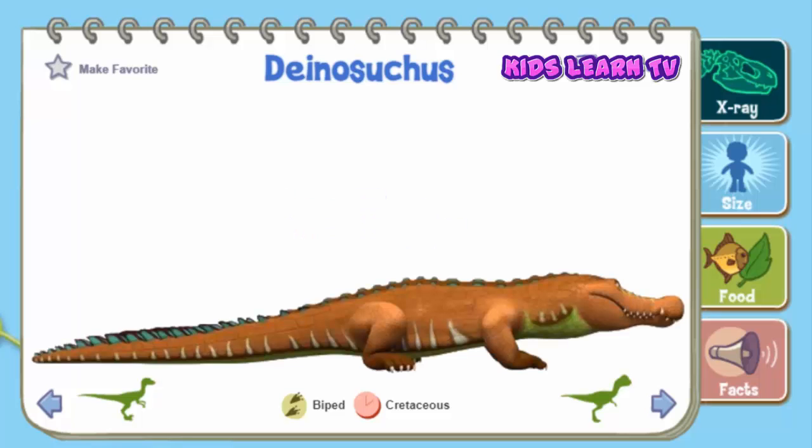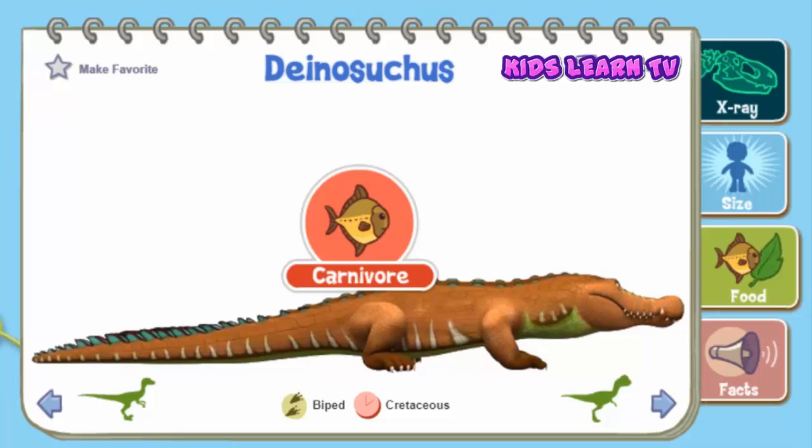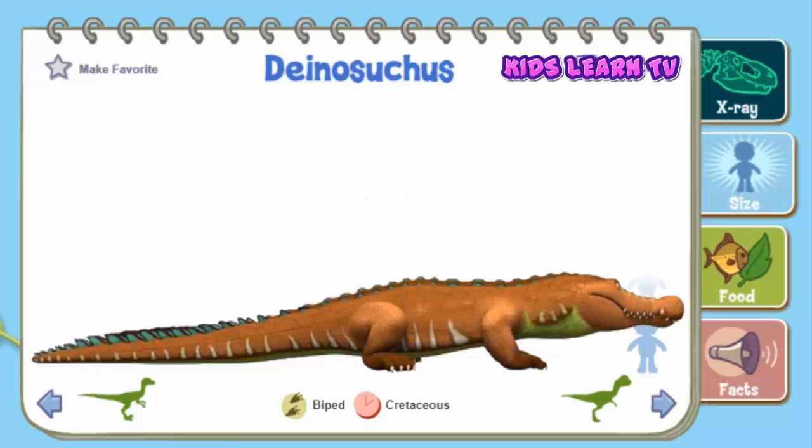Deinosuchus. Deinosuchus and all other crocodiles are reptiles, but they aren't dinosaurs. In fact, birds are the closest relatives of dinosaurs living today. Deinosuchus probably hunted a variety of animals, including turtles, fish, and even dinosaurs. This animal was about 2 kids tall.